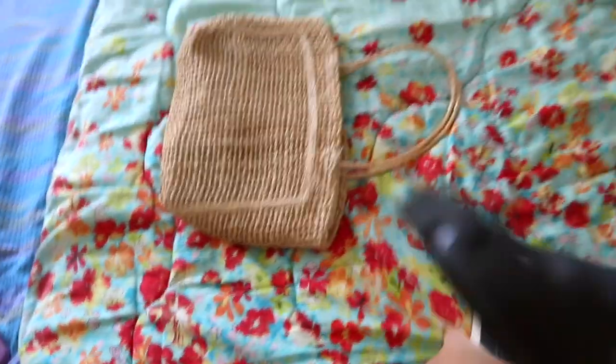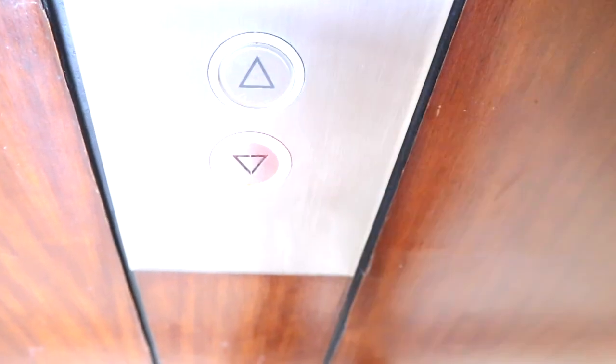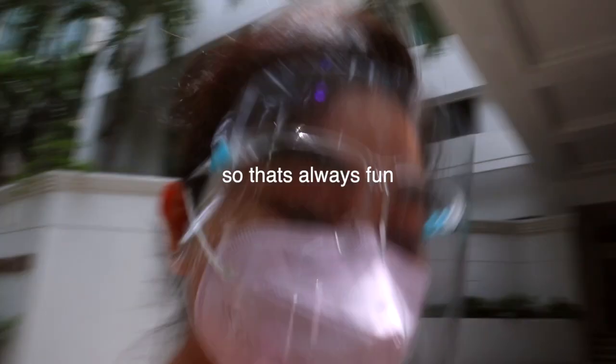Okay, so you know how you get bored at the salon? So I'm just packing my little pouch of salon essentials. We got here, definitely need a book, some earphones, and of course your cell phone. Hi. So the salon is about over there. It's just walking distance from me. So that's always fun.